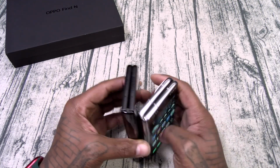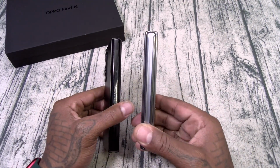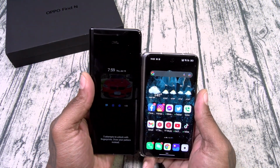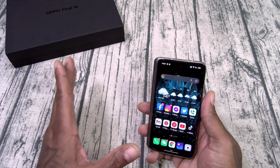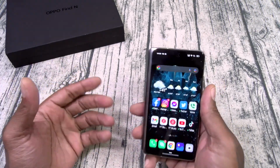Look at it like this. All right, if you can fit this phone in your pocket, you can fit the Oppo Find N in your pocket, okay, if this phone was a little bit taller. Now, it hurts me the most on Instagram. That's the thing I hate about this phone the most, is my Instagram experience.